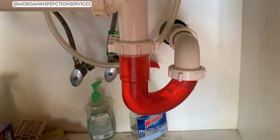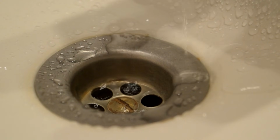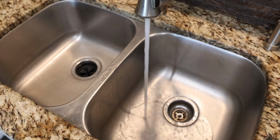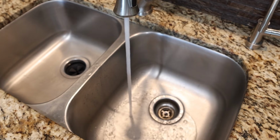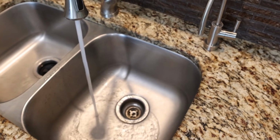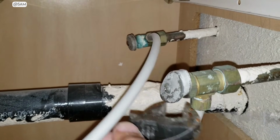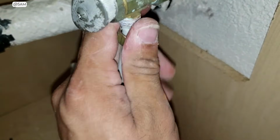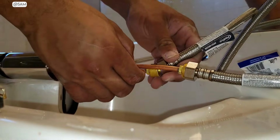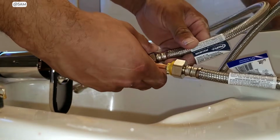Now let's test our work and make sure everything is flowing properly. Turn on the hot water and let it run for a good 2 to 3 minutes. Watch the drain carefully. The water should swirl right down without any hesitation. Also keep an eye on those connections underneath the sink. Grab your flashlight and check for any drips around the slip nuts. If you see water, just snug up the nut a little bit more.